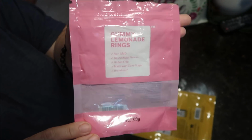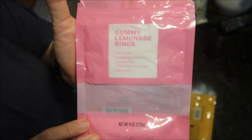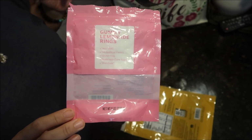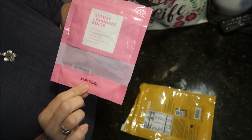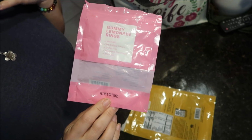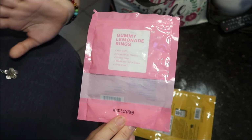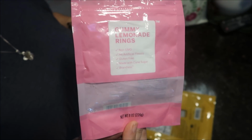So these are the gummy lemonade rings that I got from Brandless. You guys, these things are so good. I mentioned it to you in the video how much I liked them, but every time we open the bag, we almost kill it in one shot because the kids are enjoying them. I don't feel guilty giving it to them. They're non-GMO, there's no artificial flavors or colors, and they're using real organic cane sugar in here.